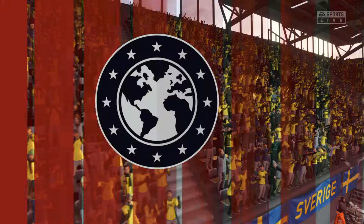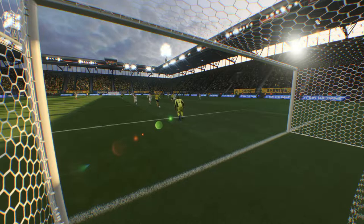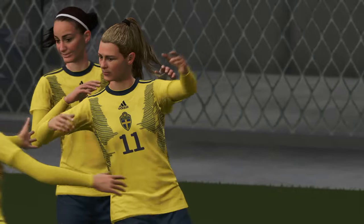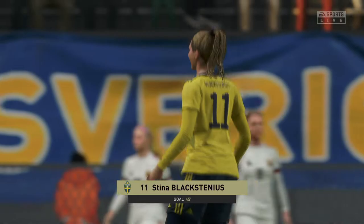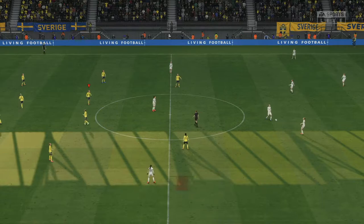Well, here it is again, and it's all about the pace in transition. They're so quick to get out from the back. And just look at that finish. 1v1 against the keeper, and she hits it with power. It's a great goal. So the whistle then, we're up the halfway stage in this match.